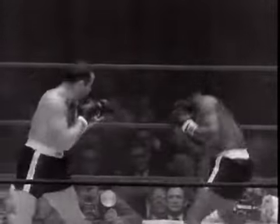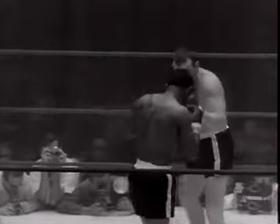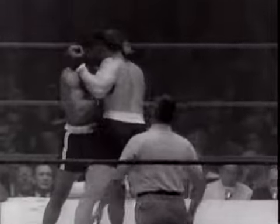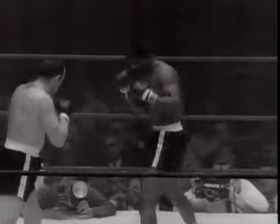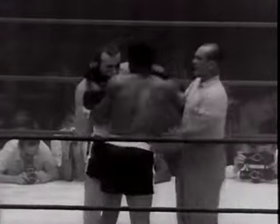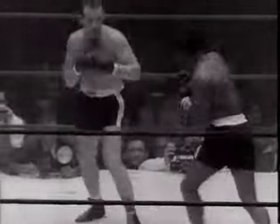Here's the beginning of the second round. Will we continue to have the fireworks we've already had? Both men are manoeuvring for openings here. Johansson's trying to go for that right hand again. And Patterson must watch that punch. Patterson's being a bit more cautious here. Johansson tries the right hand again and misses.